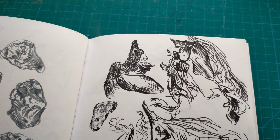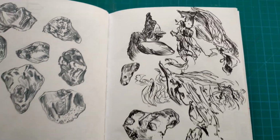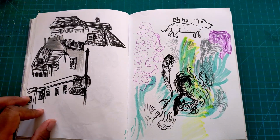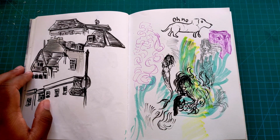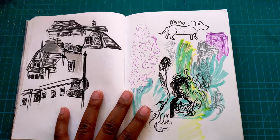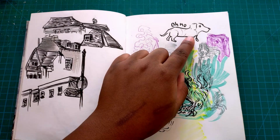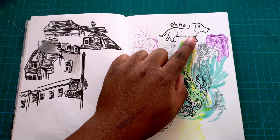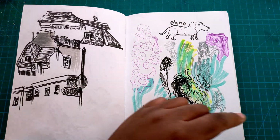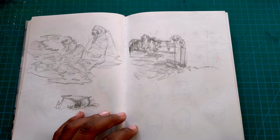Yeah, I like the details. Oh crap, let's try and put this back. Okay, that was stressful. And I drew some buildings at the beach, and this spread I filmed and it's in the iCard up there. And this was the point where I saw a dachshund and I drew the head, but then it went off too quickly, so I just made up the rest of the body.